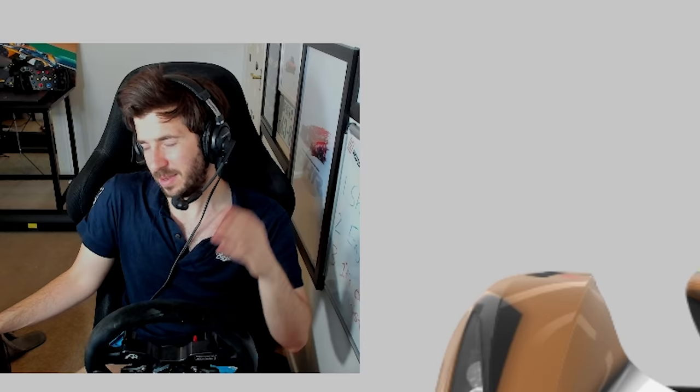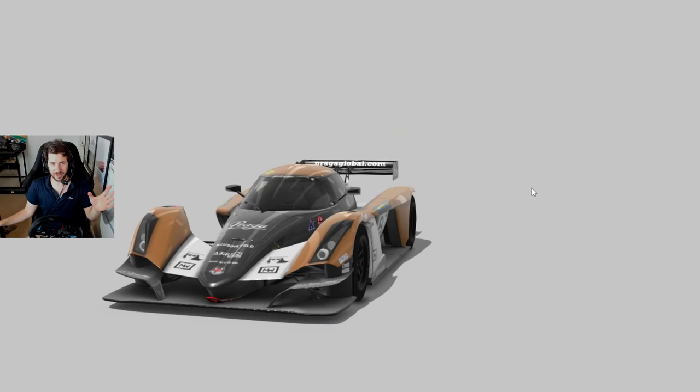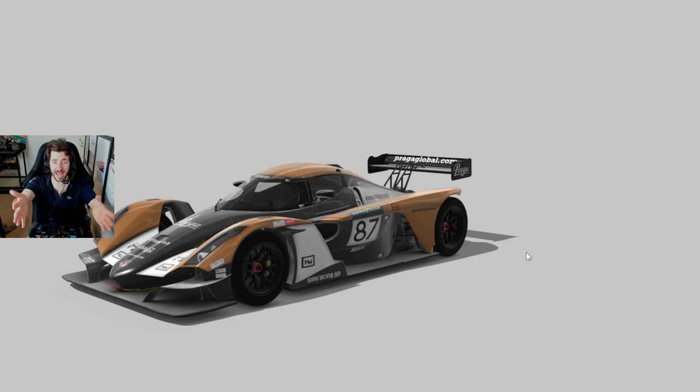Now, this is why I just love modding, because here is my Praga R1, the car that I race in real life, in front of me now, complete with the livery, which for me is insane. When I started doing sim racing, I always picked the livery of the guys that I used to like watching in real life. So to see a livery of one of my cars in game, it's pretty damn cool. Big grin on my face. But yeah, this is the Praga R1 T Evo mod.